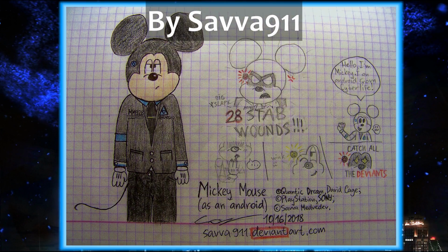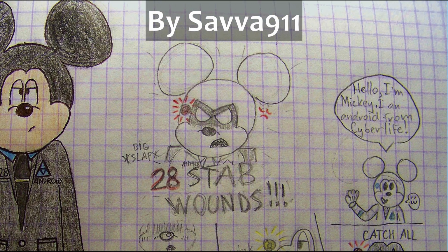I personally love this piece. The idea of Mickey as Connor is super cute, and you got all these little mini drawings in here, all with their own expressions and moods. And whenever I see this, I just imagine Mickey screaming 28 stab wounds, which is a huge plus in my book. Thank you, Sava911.